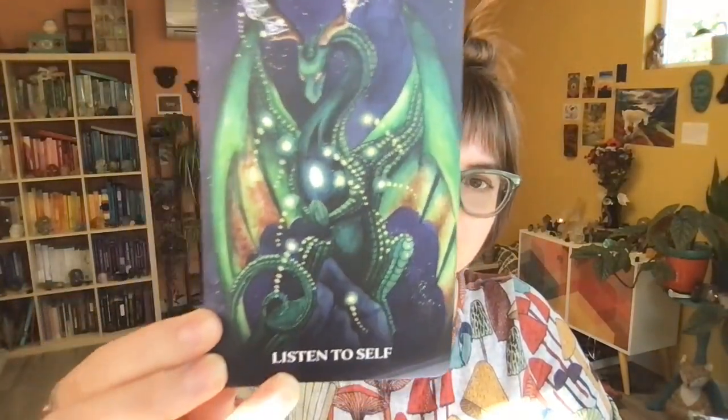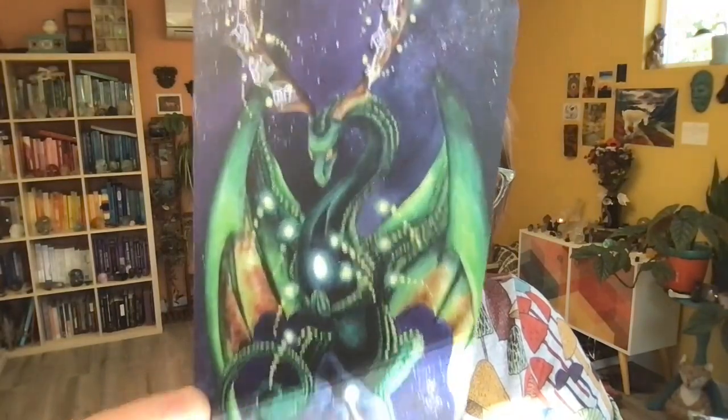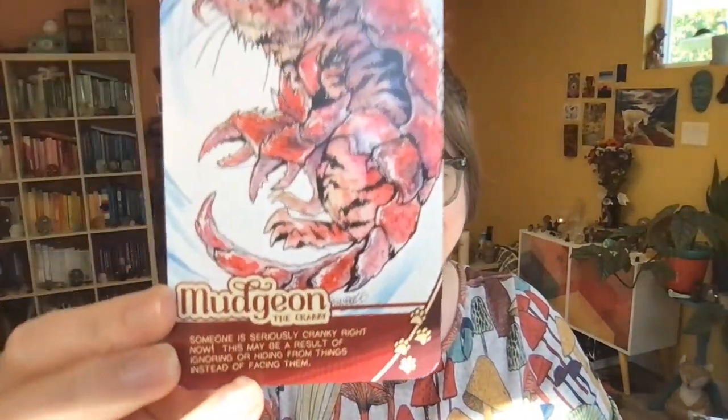Okay. So the tarot card from the Marielle Tarot is the Two of Discs. Dragon card is Listen to Self. And from the cat deck, the Mythic Cats, Mudgeon the Crabby. Mudgeon says, someone is seriously cranky right now. This may be a result of ignoring or hiding from things rather than facing them. Okay.